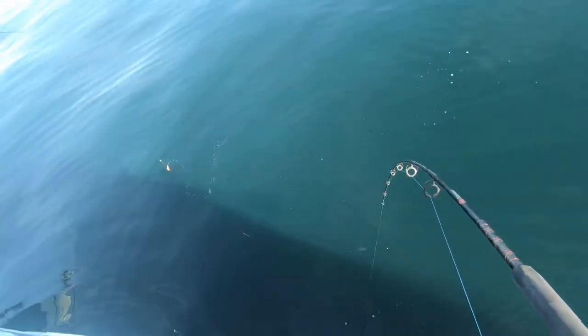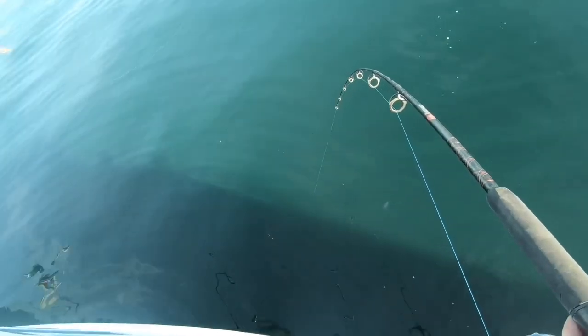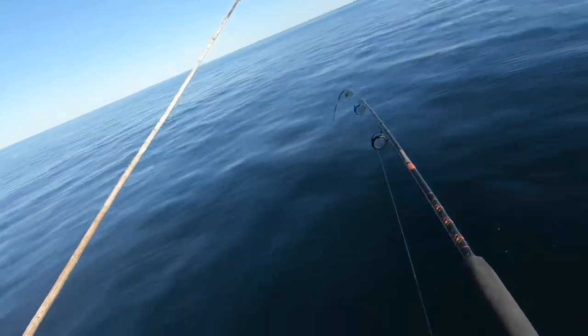Oh, he woke up. What? He woke up. He saw the boat. Yeah, well. He's right there. Don't let him keep going, because you're going to lose him. No. You're going to lose him. Yeah, but you don't want to tighten too much. You're going to lose him. He's coming sideways. That ain't a big fish. He's snagged.